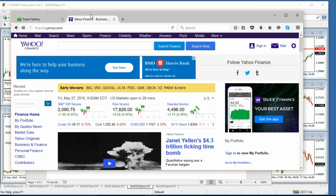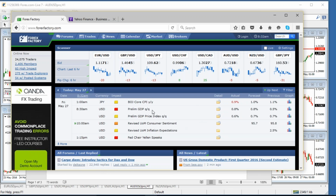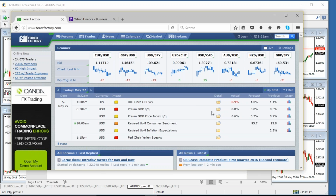So, big news today that came out this morning, I'll go ahead and share that real quick. Preliminary GDP here in the U.S. came out at 0.8% versus expectations of 0.8%. That's actually pretty good because inflation is going to be one of those things that the Fed is keeping a close eye on for the purposes of the probability of raising rates.